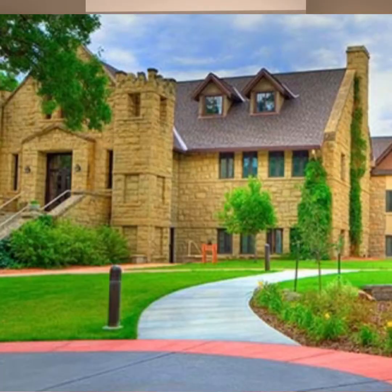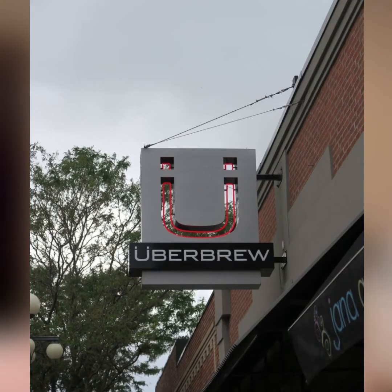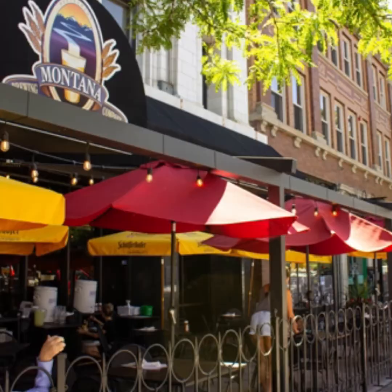So let's start at the heart of Billings, downtown. Downtown is really awesome. There's a lot of great history there, lots of old historical buildings. Downtown is home to some really great local restaurants. And if you're thinking about moving to the downtown area, there are different sections of downtown.